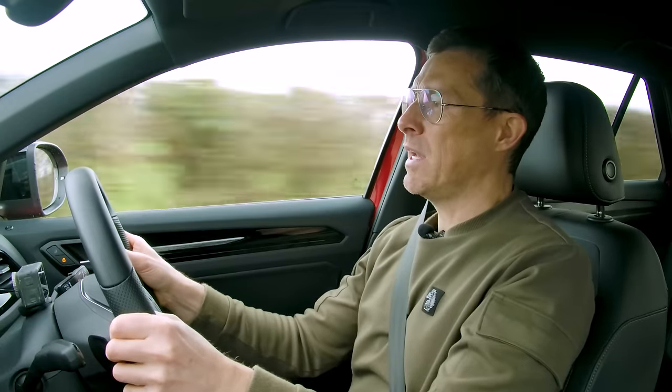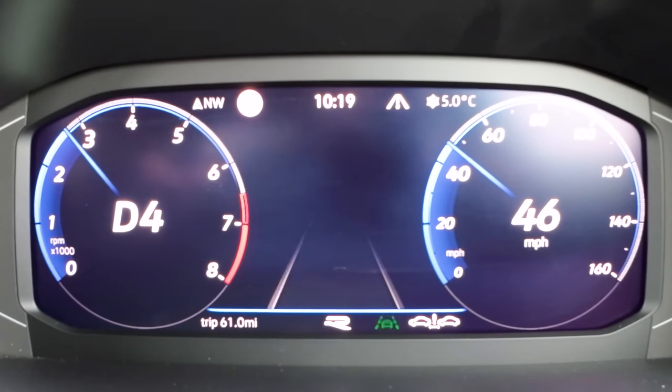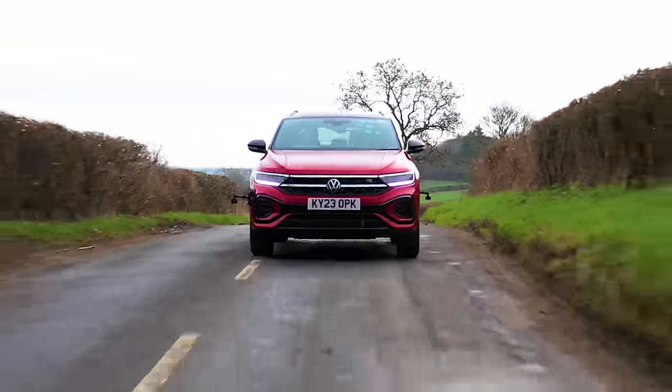And there also seems to be a little bit of a dead spot when you first press your foot down. So I'm in sixth gear now. I'm actually just pushing my foot down. I'm flexing it and there's no throttle response. And it's really quite funny when you come from driving an electric car, which is just on it straight away, to this being a little bit dead at first.